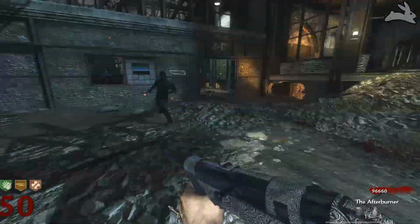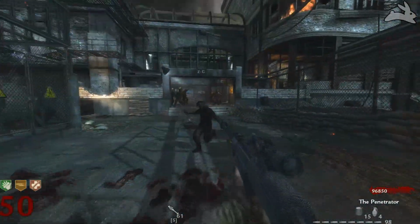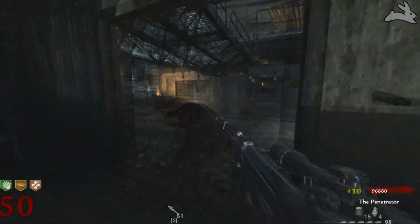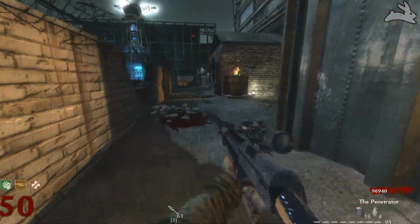But if you have to run with this thing, you're going to get bit by dogs. And honestly, I've almost been downed by a couple dogs because I was running with this thing. The PTRS does not make for a good late game weapon. Hell, it barely even makes for a good early game weapon. I wouldn't recommend it whatsoever.